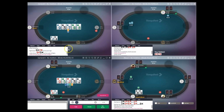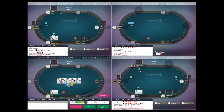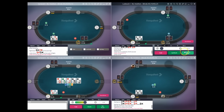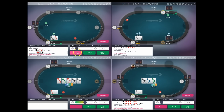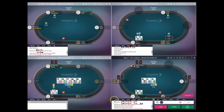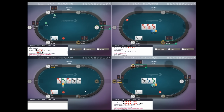So ace-jack, I value bet my straight top left, and bottom right, I'm going to... I was thinking about going large, but I think small is probably better here. Actually, what can he have that really calls me? I guess polarizing my bet is probably the best idea, so I'll go larger. And we get a quick call, and we should win comfortably.